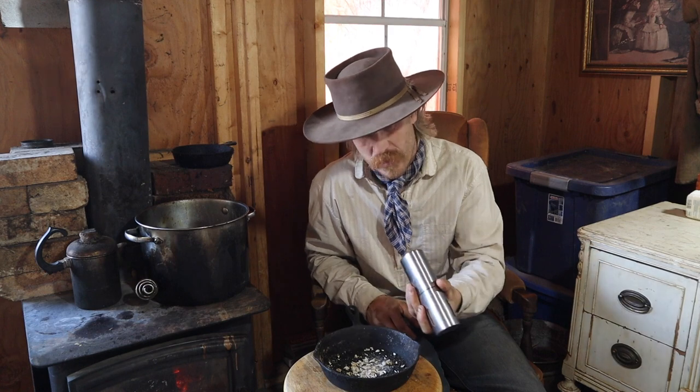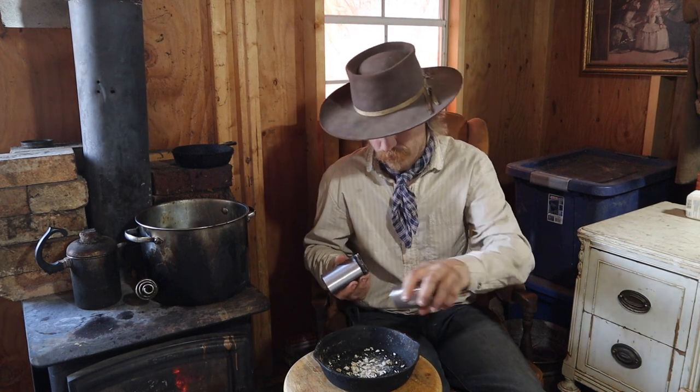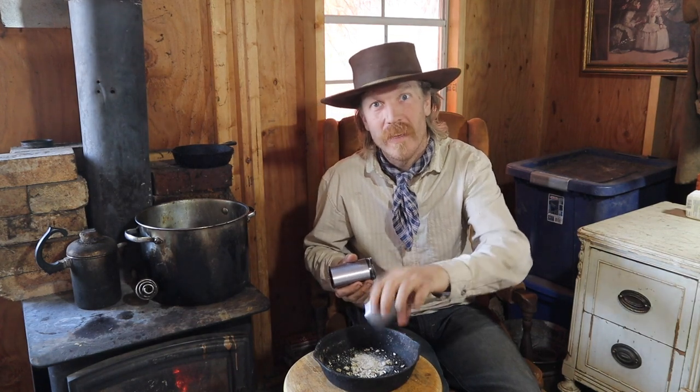I got a little carried away. I wasn't supposed to grind it before I roast it. Alright, so I should have roasted it first. I don't know what to do with the powder, but I'll try this.